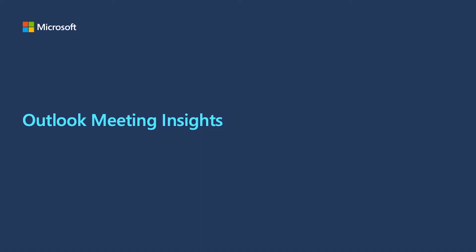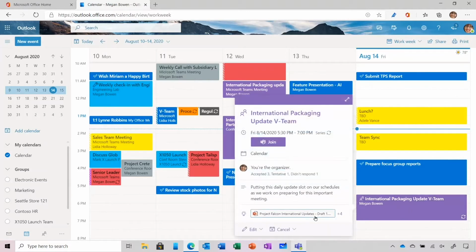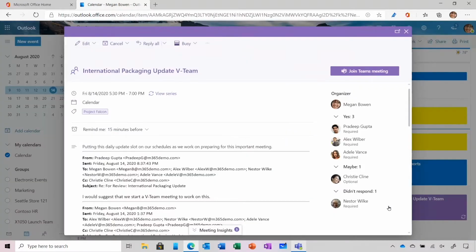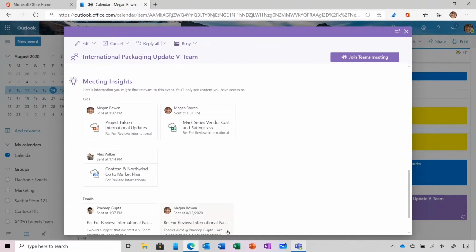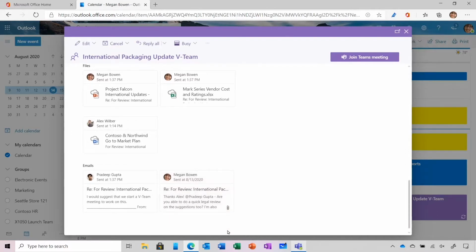I'm a Teams guy, but I usually start my day in Outlook calendar to see what my day looks like. I see that there's an important meeting today for an international packaging update. I click on it, and thanks to meeting insights in Outlook, I am reminded that I need to review a doc for that meeting. I don't have to go look for this document or email people about it. I just open the meeting event and I can see the files and emails that are related to the meeting.